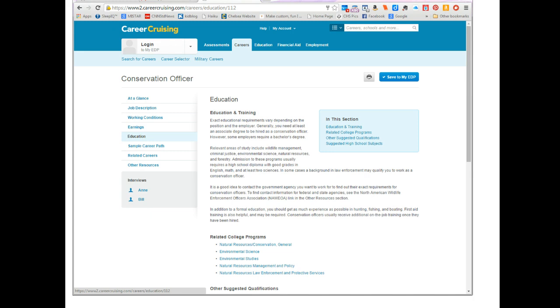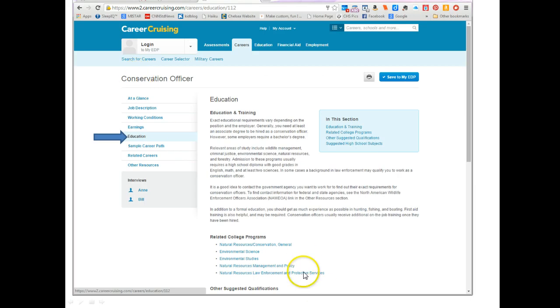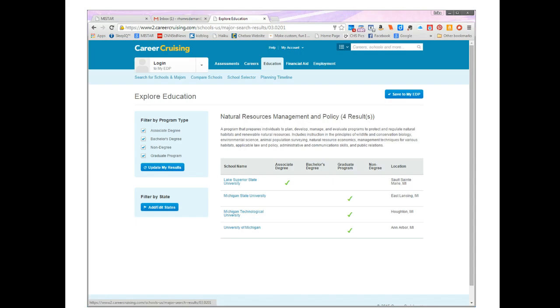First, you have to pick a job that has an associate's degree. You're going to click on Career Cruising, and then click on Education. If you go back here, you see that we have listed related college programs. Here's a close-up look. There are 5 programs that you could major in for college to get this degree of conservation officer. I'm going to choose Natural Resources Management and Policy.